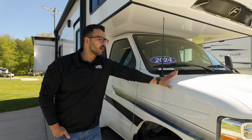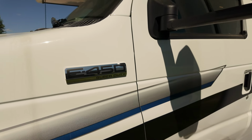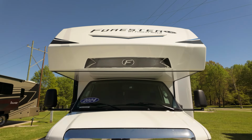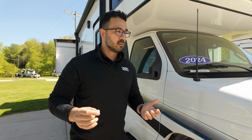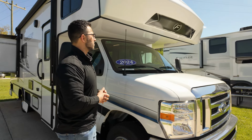So let's talk a little bit about the outside. This one is built on the Ford E450 chassis housing the 7.3 liter V8 Godzilla engine. That sucker puts out 325 horsepower, 450 foot-pounds of torque. Honestly, if you haven't driven it yet, I do recommend. It's definitely a lot perkier than the previous V8s.